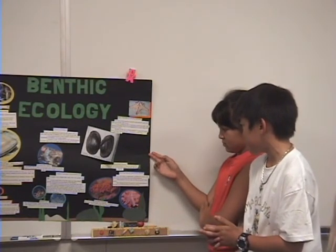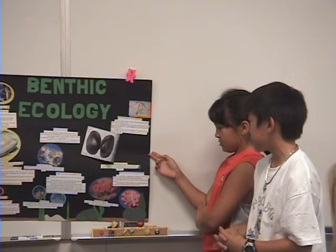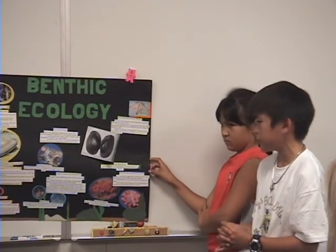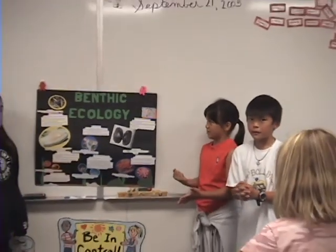Their predators are sea slugs, and they are Pacific Coast native. This sponge is thought of as a hotel because it provides an excellent habitat for living animals. That's the end of our presentation.